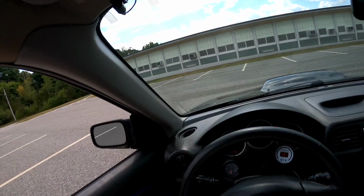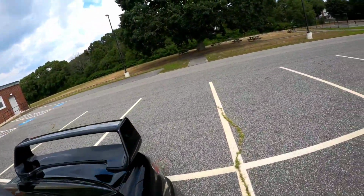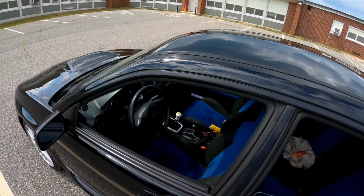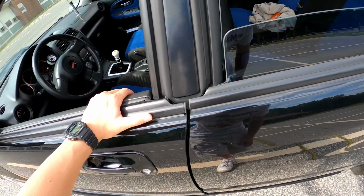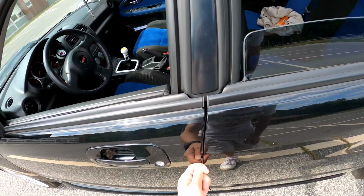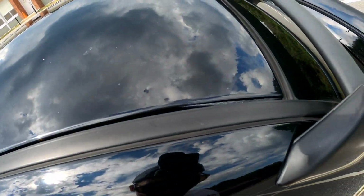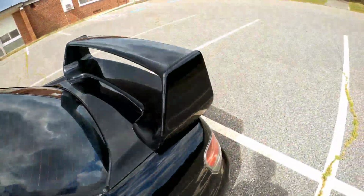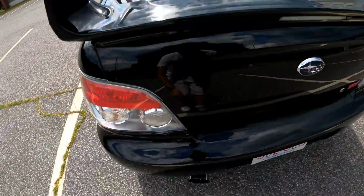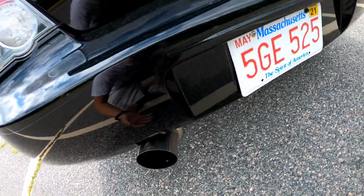I'll give you another walk around. You can hear the exhaust. That's one thing I loved about, all right, so low mileage, this is the perk. Ready? This one too, ready? Ready? I did get the stainless tip, not the titanium tip. It was cheaper, and I just don't like that ricey look.